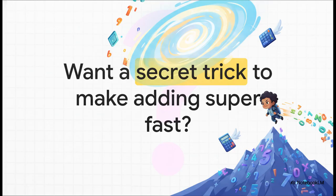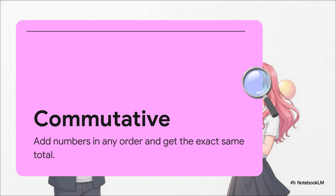You know, sometimes math can look like this giant, impossible mountain of numbers, but if you know the right tricks, you can literally just fly right over it. Now, to get this superpower, we need to learn a special top secret password. Are you ready? Lean in a bit.